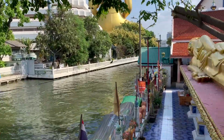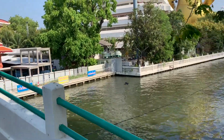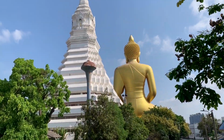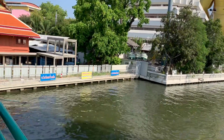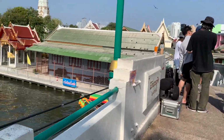Okay, as I was saying, you can take a boat trip here. It's very expensive. If you do the walking route that I've suggested here, it's only 120 baht return on the skytrain. And you get to see all of this magnificence. I mean, it's a really great way to do it on a budget.